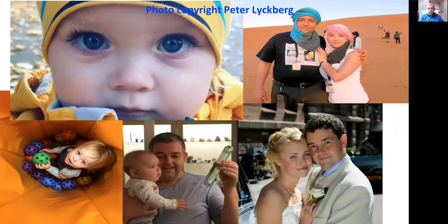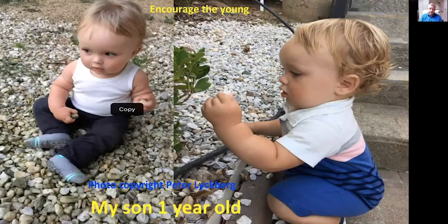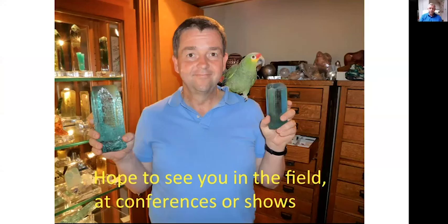Now it's very important, please encourage the young. Here is my son, 1 year old, studying pebbles just outside the shop and by a swimming pool in Bulgaria, but that was all on his own. All children are very receptive, so give them a chance. If they bring rocks home, just let them keep them. Most mothers will throw them out. Don't do that.